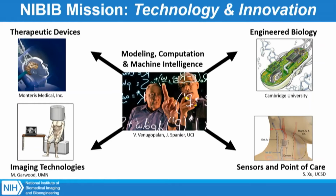So NIBIB, under the new director, is undergoing a bit of a not really a reorganization, but a sharpening of focus into areas that might best support the biomedical enterprise. I should point out that the National Institute of General Medical Sciences supports engineering as well. All of the NIH institutes do, which, if anyone wondered how we're 1%, but 13% of the NIH budget goes to engineering, it's because all the institutes fund some engineering. In the basic sciences, NIGMS funds engineering research. In the biomedical sciences, more health-oriented, that's within the mission space of NIBIB. And so we have different areas of focus now.